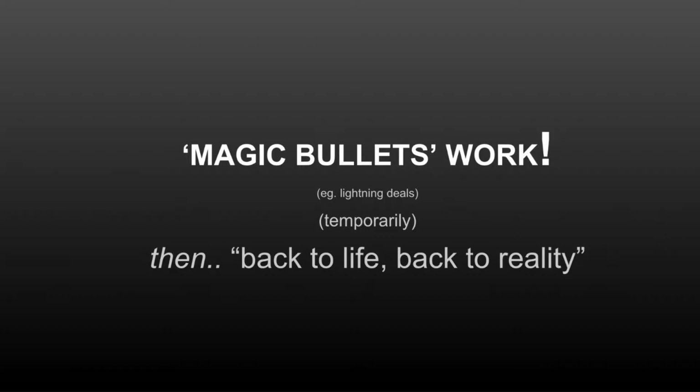We do know, though, that magic bullets work. Things like lightning deals and giveaways and some of these big promotions do work temporarily. However, they do not guarantee that you're going to stick the landing, as they say, as far as increasing the rank and then staying there, right? Back to life, back to reality, if anybody remembers that one.